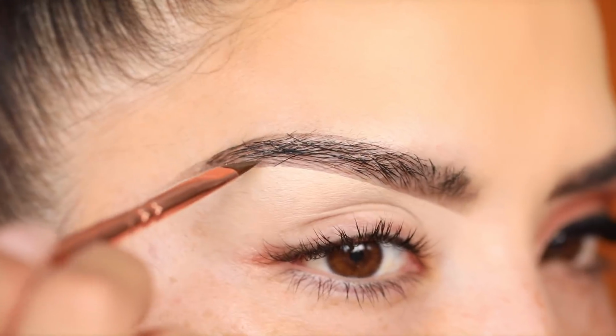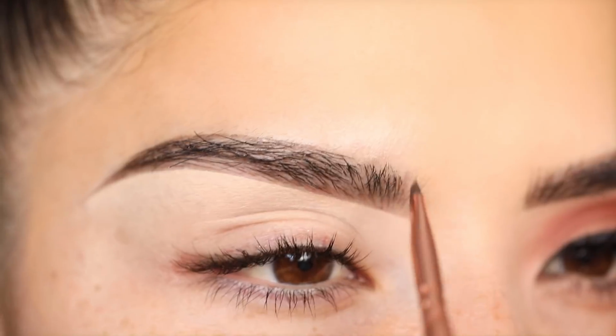I don't know what happened to this brow over the years. It just has a mind of its own.